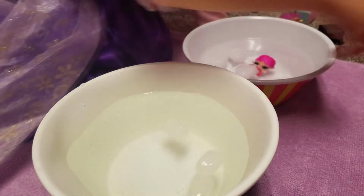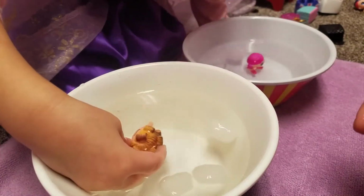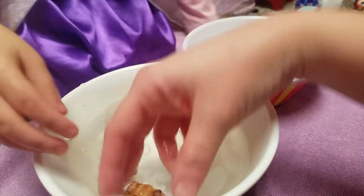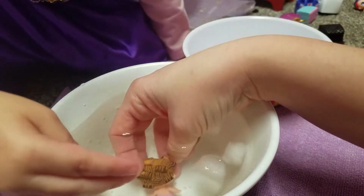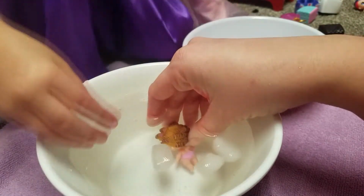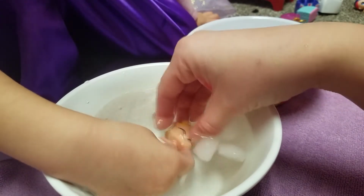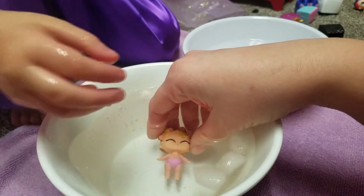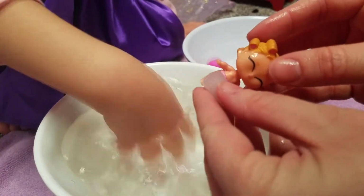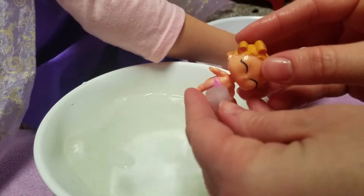Who's next? Oh, this one. Jump in this tub, please. Let's see if she changes color. Dump her in. I believe she does. Oh, yep. Mommy, her hair is turning dark brown. Whoa. Let's see her front. What's she doing right here? Her diaper turns purple with polka dots on it.